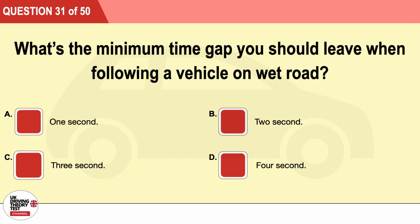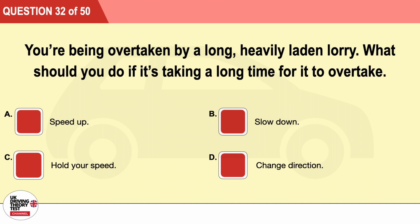The correct answer is D. 4 seconds. Question 32. You're being overtaken by a long, heavily laden lorry. What should you do if it's taking a long time for it to overtake? A. Speed up. B. Slow down. C. Hold your speed. D. Change direction.